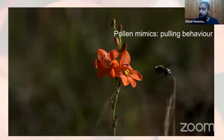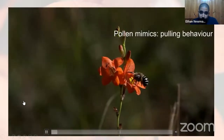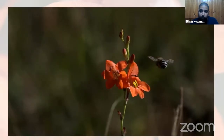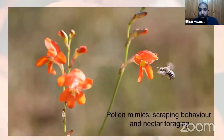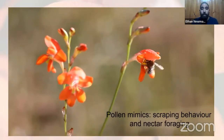What you'll notice is that when this bee lands on that anthemimic, just watch how it tries to pull on the anthemimic, similar to what it would do if it was trying to get pollen from an anther. So there you can see it's approaching it, check how it's pulling on that anthemimic. They exhibit this pulling behavior, but they also use their front tarsi to try and scrape pollen from the anthemimic, and you can see it in this example.